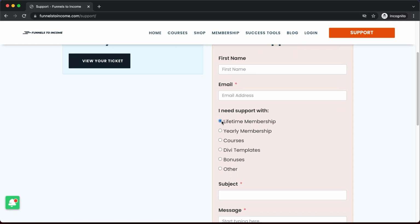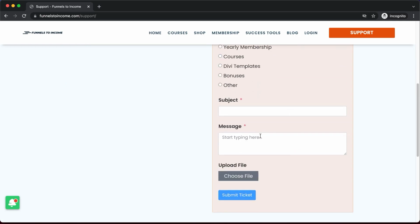So in this case, maybe it's lifetime. I can select lifetime, enter the subject, type the message. And if I need to, I can also add this feature where they can upload a file as an attachment, or just to show me where their problem is. So as you can see, there's a lot of customization here.